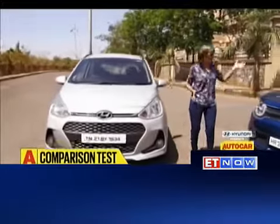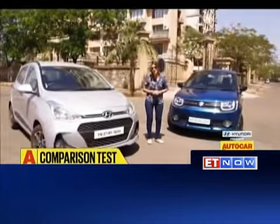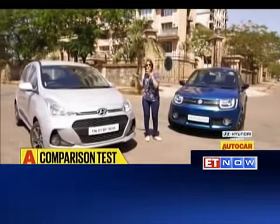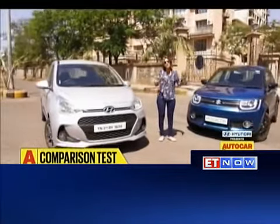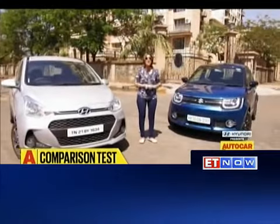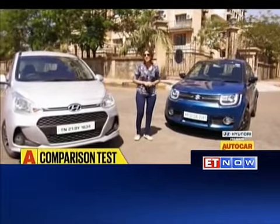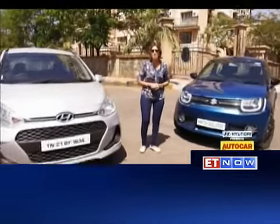Well, the Ignis would like to claim to be completely different from this by virtue of its crossover styling, but it does squarely fall into the price bracket of the Grand i10 and they're bound to be compared. So we thought we'd pit the two together, and of course we're taking our favorite Ignis, the petrol manual, and putting it against its competitor. Let's see which one comes out ahead.